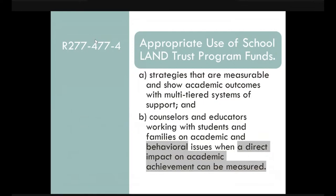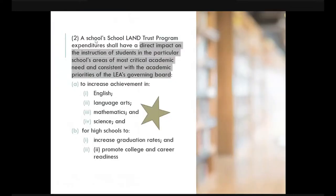So when someone comes and says, you know what, we really want to implement this behavior program at our school, it can be done as part of the School Land Trust plan. You just need to tell us how that behavior program is going to work with the other parts in your goal to improve academic performance in a measurable way. This is brand new, and it puts a lot of responsibility on our local boards. And that's really where I think it should be.